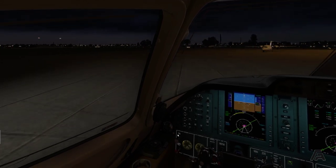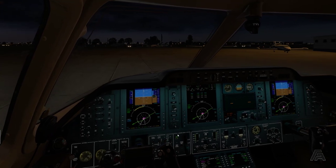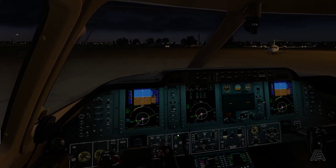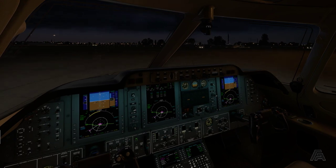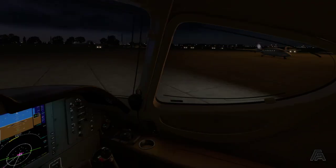Park it over here by this Ferrari Melon plane. Borderless gaming negative.